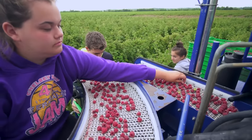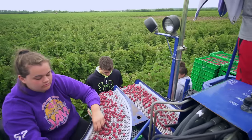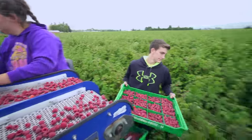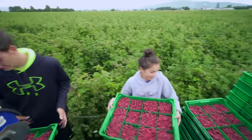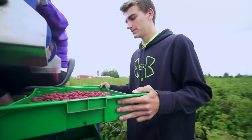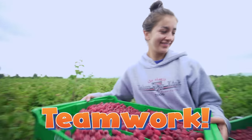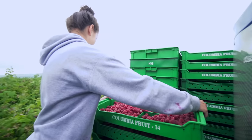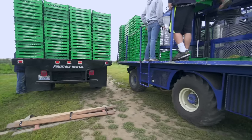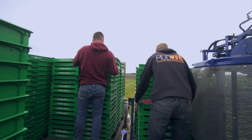There she goes, picking off all the bad ones. Look at him and his tray. He passes it to the girl, and then she stacks them up. Good teamwork. Now that the harvester is really full, they have to pull up next to the truck and unload all of the raspberries.